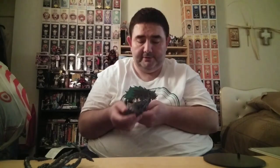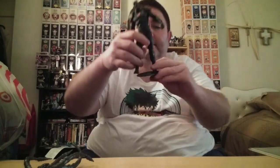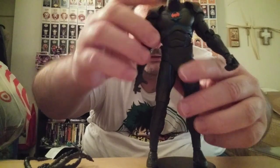The diaphragm joint, just trying to see how much motion. Yeah, he definitely looks good. Let's see here. Oh, and I forgot two little peg holes. And yeah, sometimes you do need that stand for certain poses. I just wonder how it will stand on there. There. I don't know if he goes all in. You can do some weirdness with him if you want.